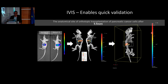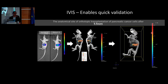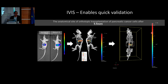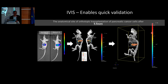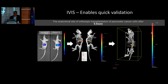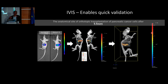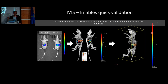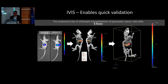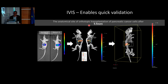Another example that I'm going to show you: these are pancreatic cancer cells which we have been transplanting into the pancreas of mice. I have to say that this is a complicated surgery because the pancreas of the mouse is not so large. What we have done is inject human pancreatic cells into the pancreas, and it was very important for us to be sure that the surgery was a success, and to know that the pancreatic cells are actually in the pancreas. By using the 3D imaging, we could be sure that the cancer cells are actually located in the right site. I have to emphasize that this is only 6 hours after the surgery.